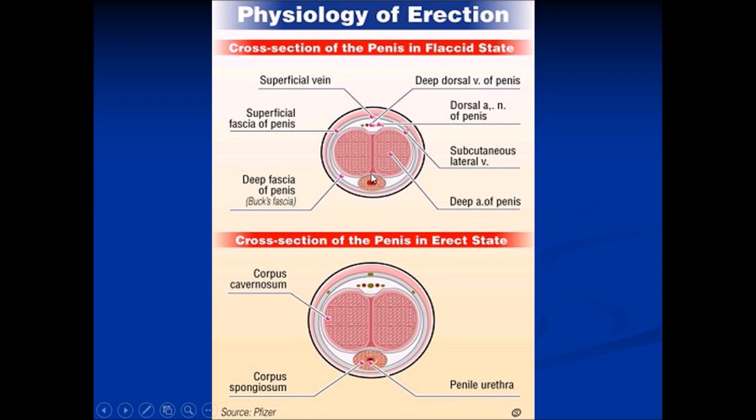But because it is not covered by a tunica albuginea, it is an advantage that it doesn't in turn compress the urethra. Okay, these two cavities, or the corpus cavernosum, will mainly help in the erection of the penis. This is the normal one, and here is the cross section of the penis in the erect state, where the space is filled with a huge quantity of blood and the venous drainage is blocked.